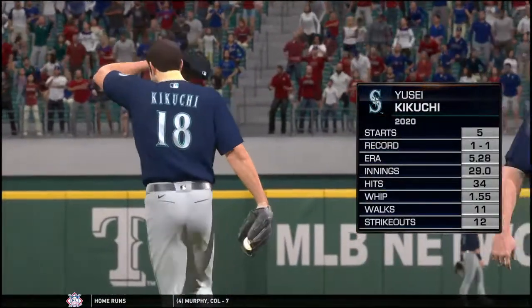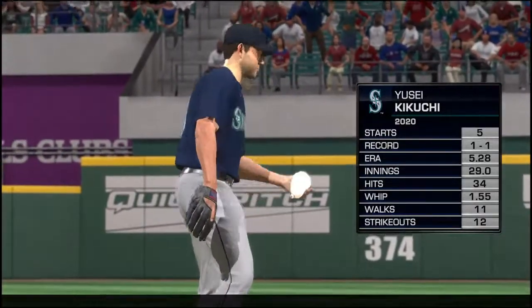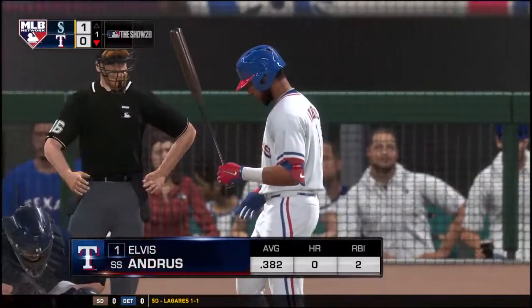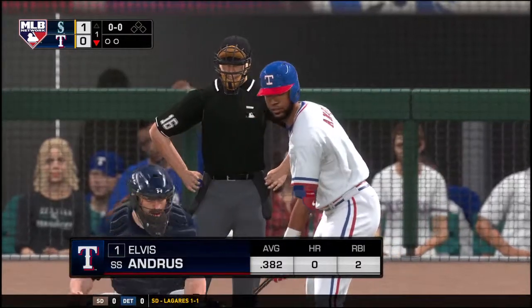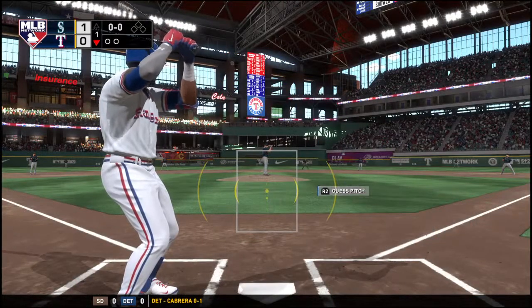Yusei Kikuchi, the Japanese left-hander, is tasked with the starting job. What do we need to know here, Danny? Hey, this guy's been throwing the ball great. How about in his last start? Only allowed 3 hits, worked deep in the game to get the win. We'll see if he can match that in this one and make it 2 good starts in a row.